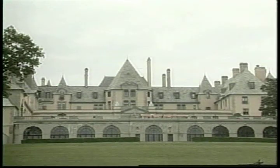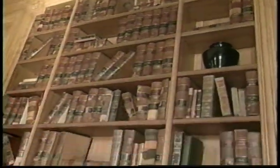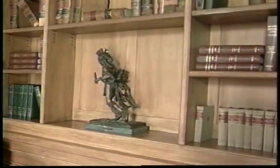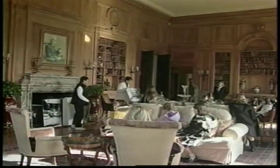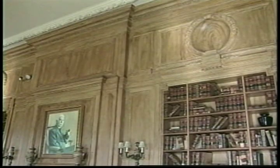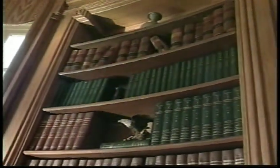Perhaps one of the most interesting things about Oheka Castle are the structural design details that Otto Kahn wanted for his home. There are some examples here in the library. He developed Oheka in concrete, so it's basically fireproof with very little wood. But where it's most prominent is in the library, which looks like wood, and it feels just as warm as a room would if it was made in wood paneling, but it's actually painted plaster, which is done in a technique that was created in the 1920s called faux bois.